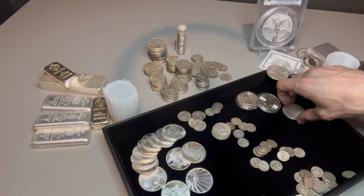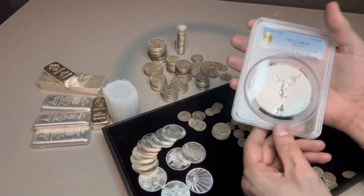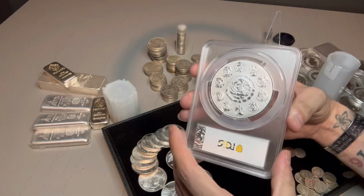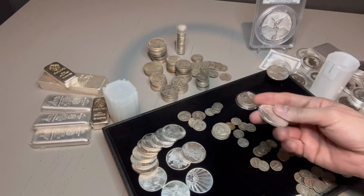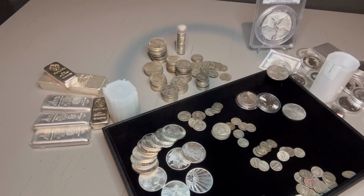They come in all different sizes, everything from a 20th of an ounce all the way to kilo coins. As you can see right here, I have a 5-ounce reverse proof Libertad. PCGS, perfect grade, but you are going to pay a hefty premium when buying Libertads. But for me, it's worth it. They hold their value. But they will vary, between $35, $45 just for one BU coin just like this. And they can go up or down depending on their date because they have such a low mintage.